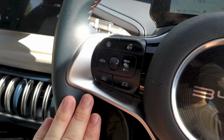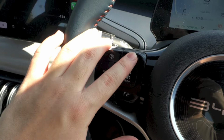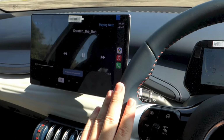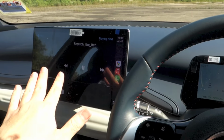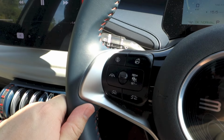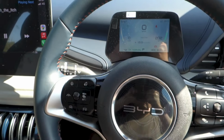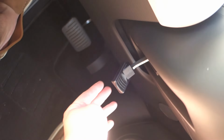Right here we have your adaptive cruise control controls, and this one allows you to rotate the display again. However, you cannot rotate the display while the display is in CarPlay mode. Wiper controls, and the steering wheel in this car is tilt and telescopic. You adjust it using this lever right here.